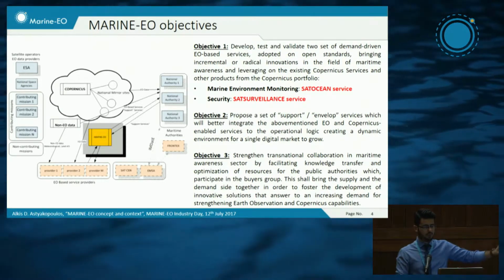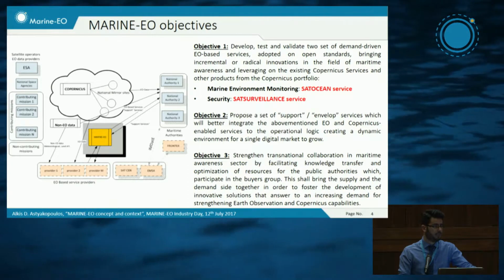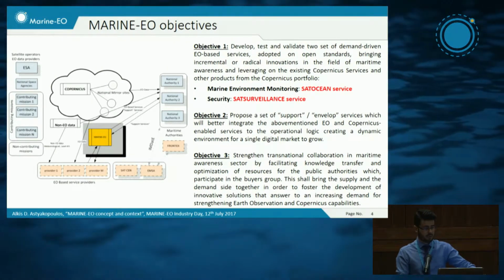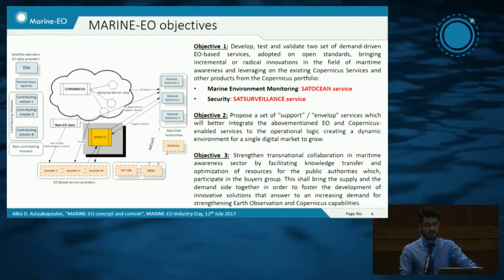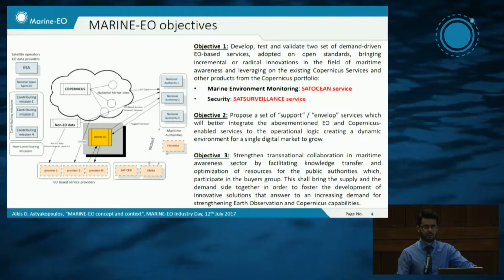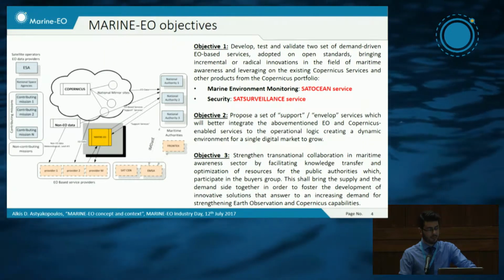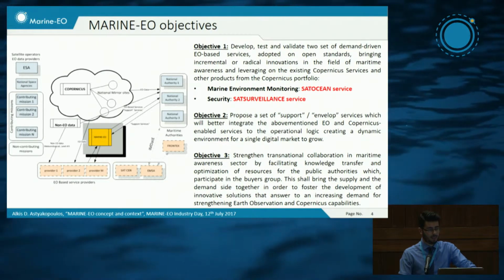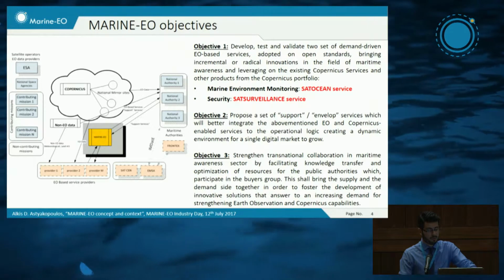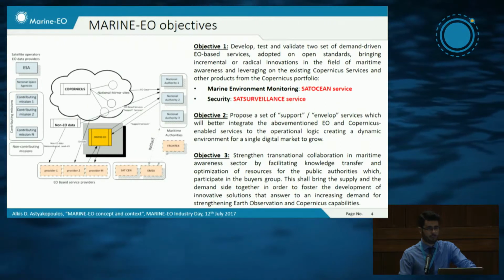Our project focuses on two thematic areas of Copernicus. The first is marine environment monitoring, and we procure the so-called SAT-OCEAN service, and the second part focuses on security regarding the development of the SAT surveillance service. Apart from the algorithmic issue of developing these services, we would also like to propose a set of additional support or envelope services which will better integrate the above-mentioned Earth observation and Copernicus-enabled services into the operational logic, creating a dynamic environment for a single digital market to grow.